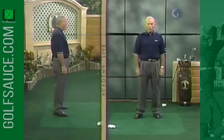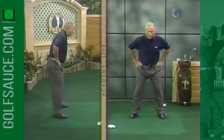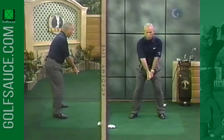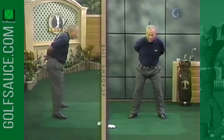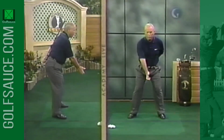So if you just stood tall, just got a nice little flex in your knees, just take your hands, push your hips in a little, you'll see your chest go out. This puts you in a nice position. Another thing you can do when you get in this good position is you can take this club and put it against your back on your spine, and you can feel this position.